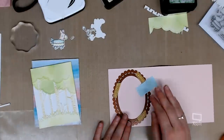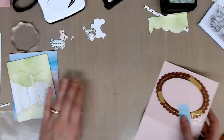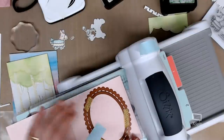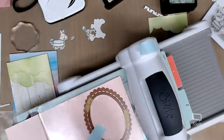Let's do that. First of all, I'm going to create a frame using this pink cardstock. So let's grab the big boy. Run this through. I thought the pink cardstock was quite pretty. These dies are both Spellbinder dies from way back when.